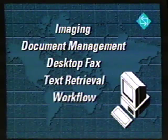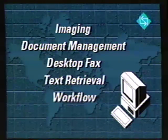The best way to solve this problem is to use the PCs in your organization to automate the manual document tasks that result in information gridlock. Today, there's a variety of document handling software to choose from: imaging software, document management systems, desktop fax, text retrieval, electronic mail, workflow, and others. Unfortunately, these document handling products only solve part of the problem. No single product provides a complete solution to handling every document.